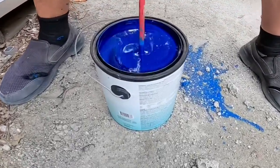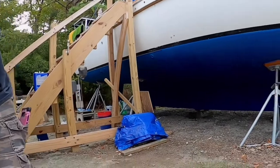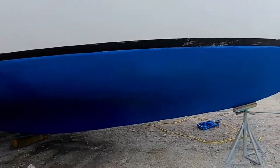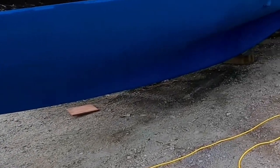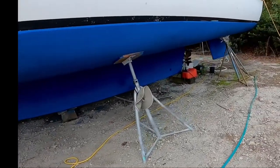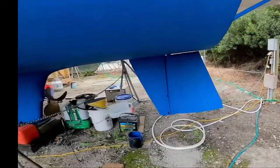Second coat. We're gonna have a second coat. That's the color of it. Pretty, huh? That's the first coat. See in the back. First coat. There. Pretty blue first coat.